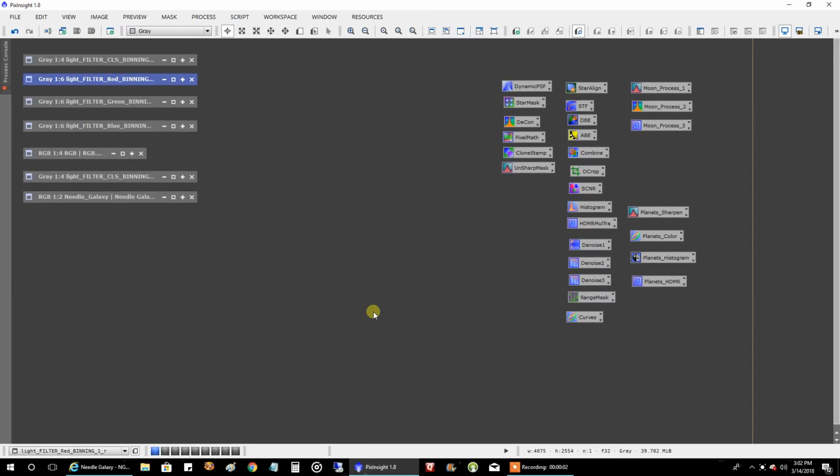Okay, so I finished the Needle Galaxy, and I've got 6 hours in all on this galaxy. And I probably should have gone longer, but when I'm doing broadband, I can't help it. I sort of go into a rush mode and try to get as many objects in before that moon comes back again. I have a habit of doing that, but let's see what I came up with anyway.